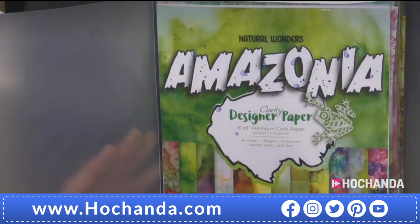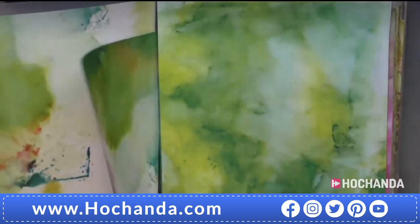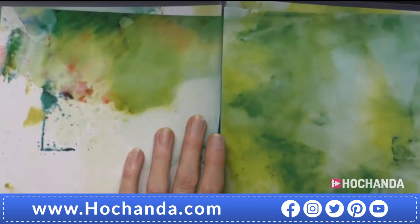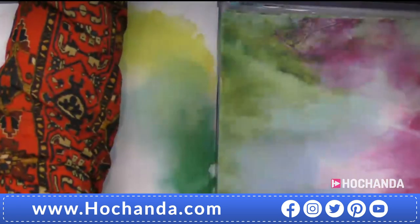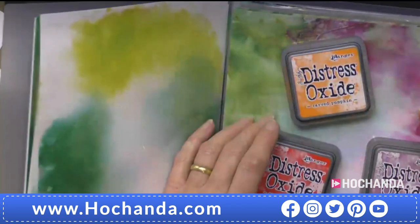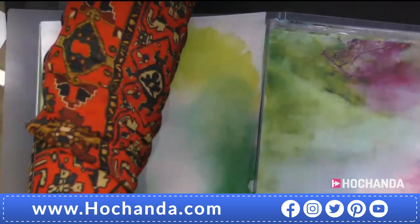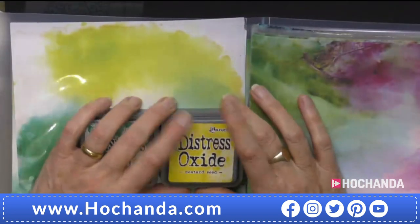Okay. Let's look at Amazonia. Let's slow it down a little bit. Amazonia. So these are designer papers. And let's say, for example, we want to use something like this in the background. So this will dictate which inks I go for. That's going to be perhaps the right ink for a certain job. But with these papers, I know I'm going to reach for a different colour. Do you see what I mean?